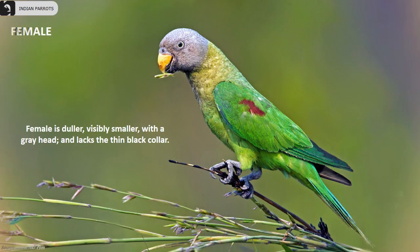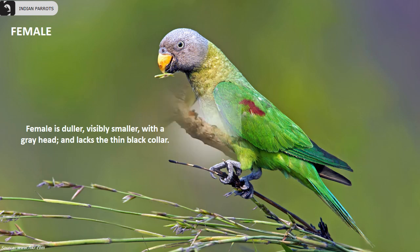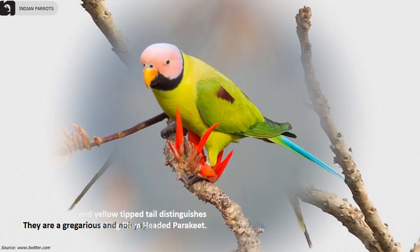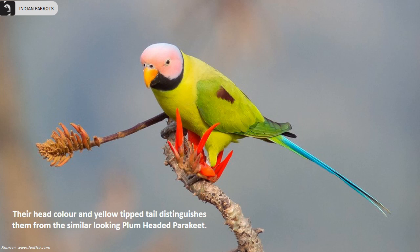Male has a pinkish head, black collar, and a lime green body. Female is duller, visibly smaller, with a grey head and lacks the thin black collar. They are a gregarious and noisy species. Their head color and yellow-tipped tail distinguish them from the similar-looking plum-headed parakeet.